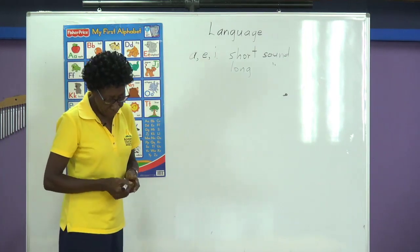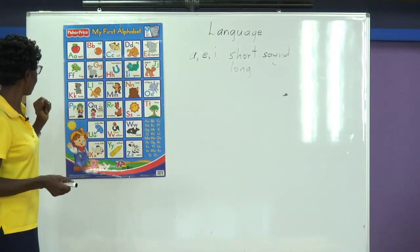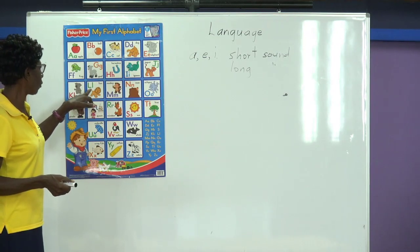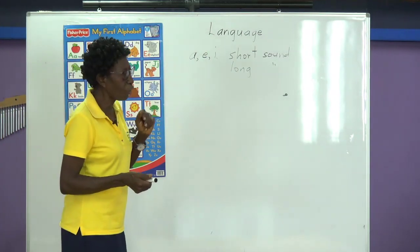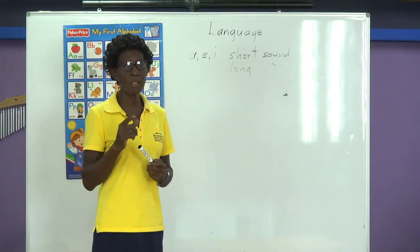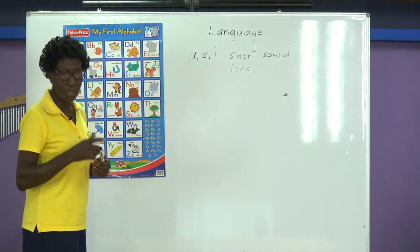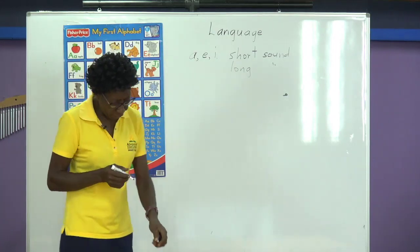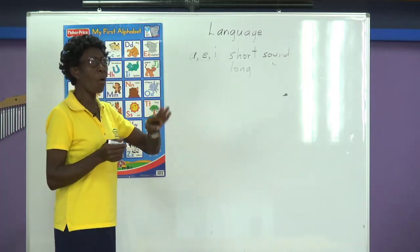Now, today we are going to be looking at the letter M, which follows the L. Today we're going to look at M. But before we go into the building of those words, I want us to do an exercise based on what we did already. I'm going to be giving you some words, and you are going to be telling me if this is a long sound or a short sound.